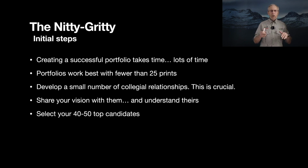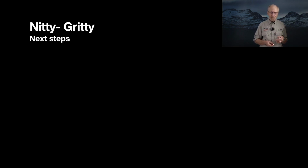Select 40 to 50 images. Now, if you're a beginning photographer, 40 or 50 images may sound like a lot, but if you have a body of work, believe me, it will be a struggle to narrow it down to just 40 or 50 images. But that's your challenge. Take your time, start narrowing down to 40 to 50 images.